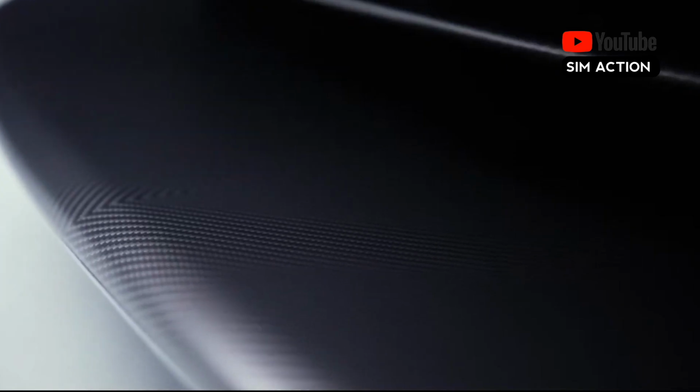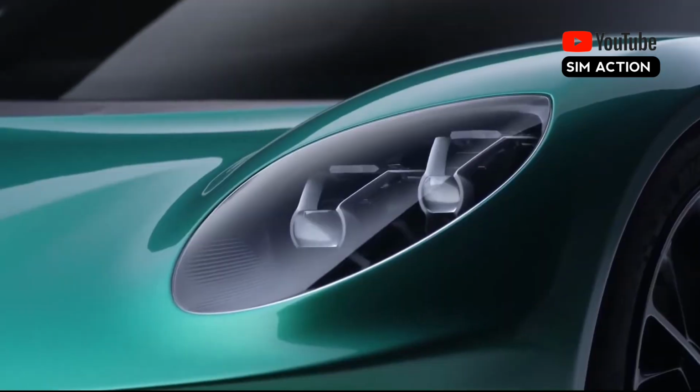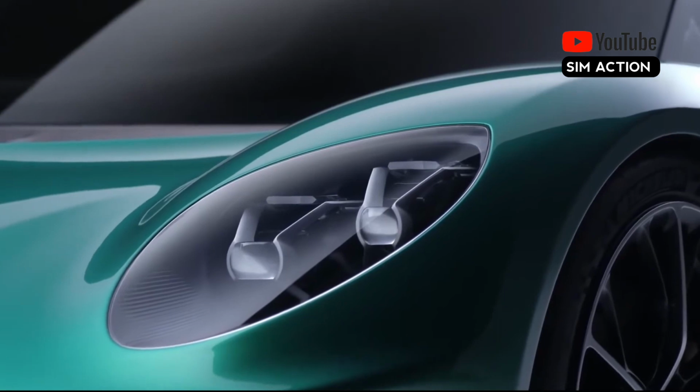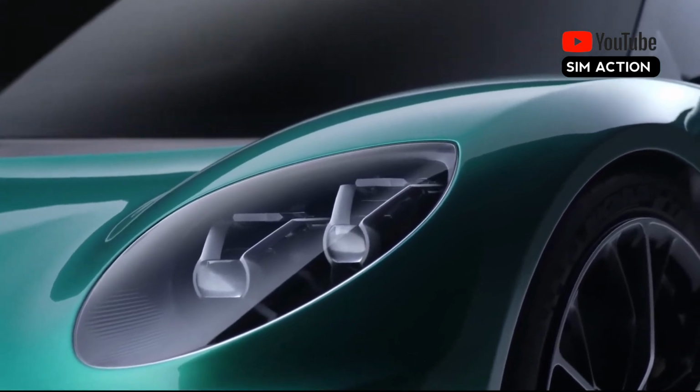With a 0 to 62 mph time of 2.5 seconds, Aston predicts a maximum speed of 217 miles per hour. A very limited all-electric range is to be found in the 2022 Valhalla's EV mode.